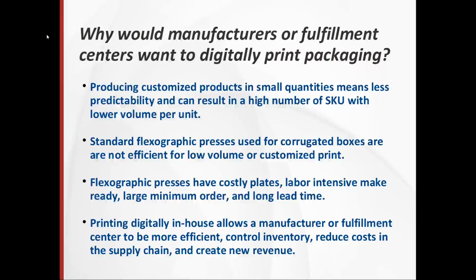And we're not trying to say digital printing is going to replace analog flexographic presses. We're saying it's complementary and an additional service and a way of printing that you ought to add alongside your analog equipment. So printing digitally in-house allows the manufacturer fulfillment center to be more efficient, control their inventory, reduce costs in the supply chain, and in the case, like I said, these fulfillment centers going back to their customers and offering value-added print, it's creating a new revenue stream for them.